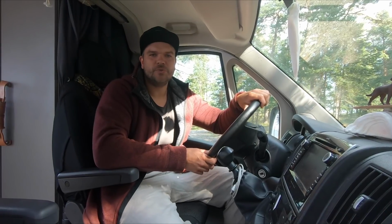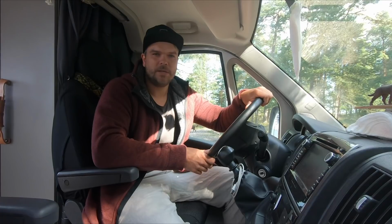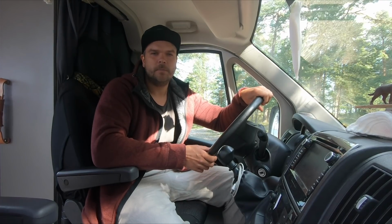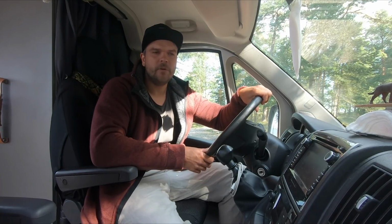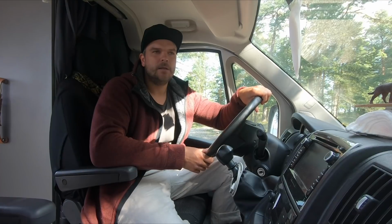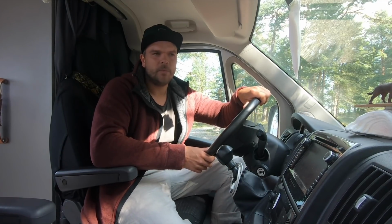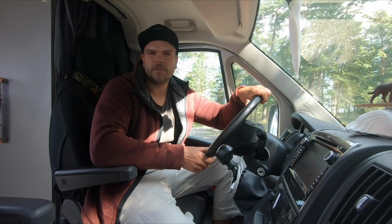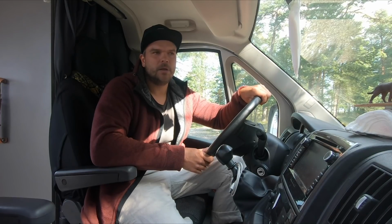Before we show you our van, I will tell you some facts about our Fiat Ducato. It got a 2.3 liter engine with 135 horsepower, so it's strong enough. And the length is about 6 meters, and the width is about, I think, 2 meters and 5 centimeters, like that.